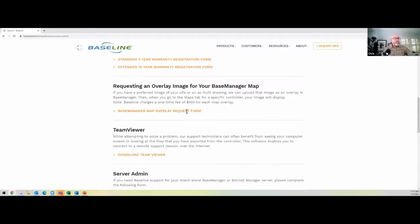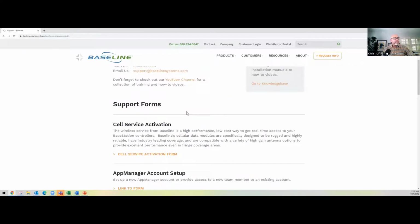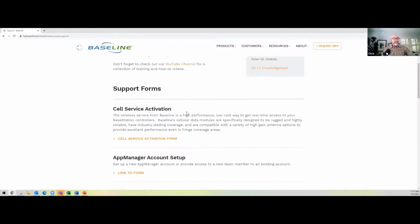All of those things are found under the support page in the support forms, and accessing that information could save you a lot of time in trying to get your controller networked and set up, as well as taking some of the load off of support and the time they'd have to spend in order to support you in doing that. Yeah. Okay.